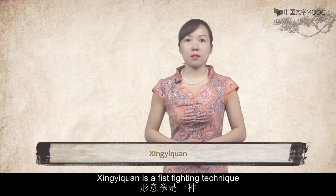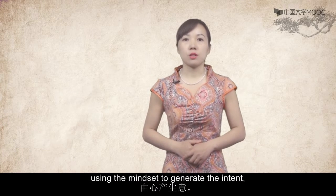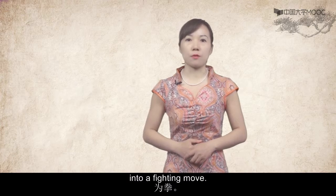Xingyiquan is a fist fighting technique imitating the forms of animals, using the mindset to generate the intent and transforming this intent into a fighting move.